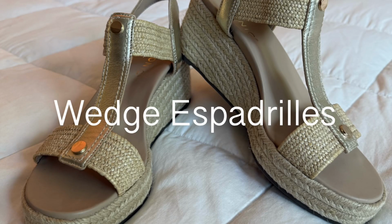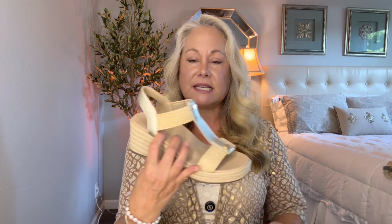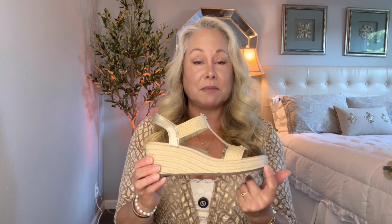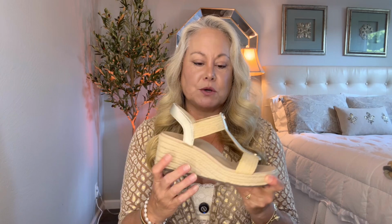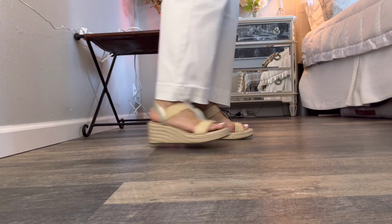Of course, sometimes I do want to wear a heel on my travel adventures, and I always want to wear a wedge. I feel more comfortable with a wedge. These are by Bionic, and they have just that little bit of gold right here in the center. But as you can see, it does have a heel. It's a platform shoe. So even though this looks pretty high, you have to remember you're only going this high on your shoe. It has nice elastic right here, so you can slip it on and off easily.